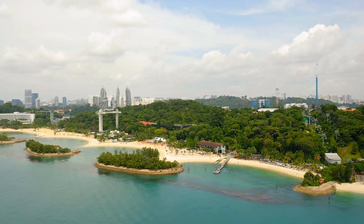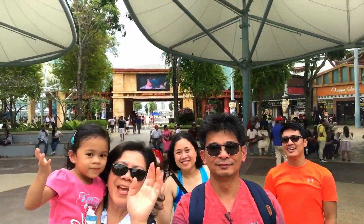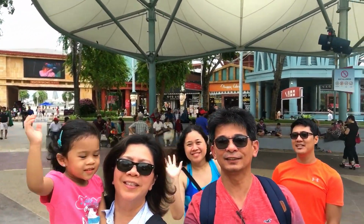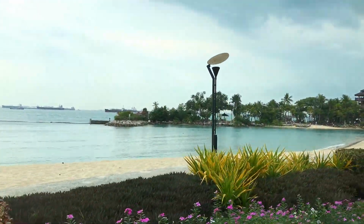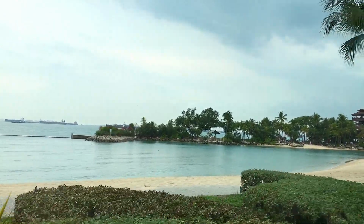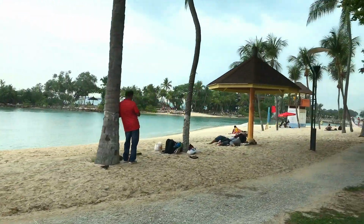Sentosa is an island resort off Singapore's southern coast. You can get here by car, bus, monorail, cable car, and on foot. To maximize good views of the area, we recommend you take the cable car or monorail. To enter the island, it's free.